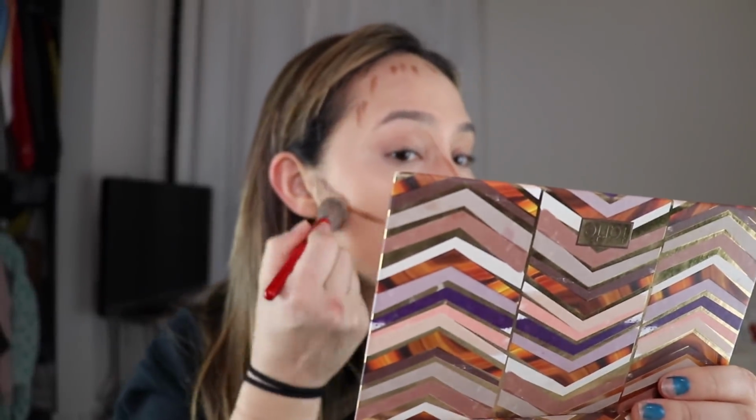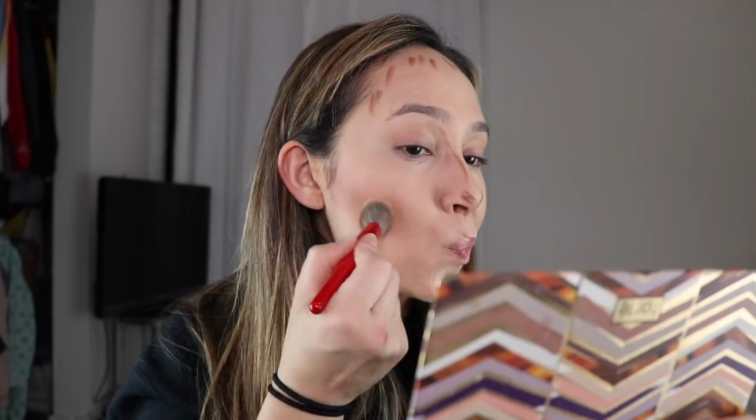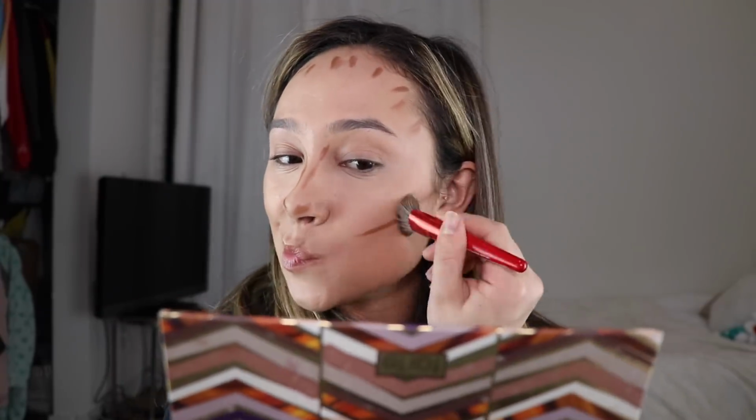And then I take this small little blending brush. It is the Sephora Collection VIB Rouge Pro Mini Flawless Airbrush brush, and I got this I think as a gift from Sephora. Oh my gosh, that's great. So now I'm going to be blending this in with this brush like so. This brush just makes it look so smooth. I love it.